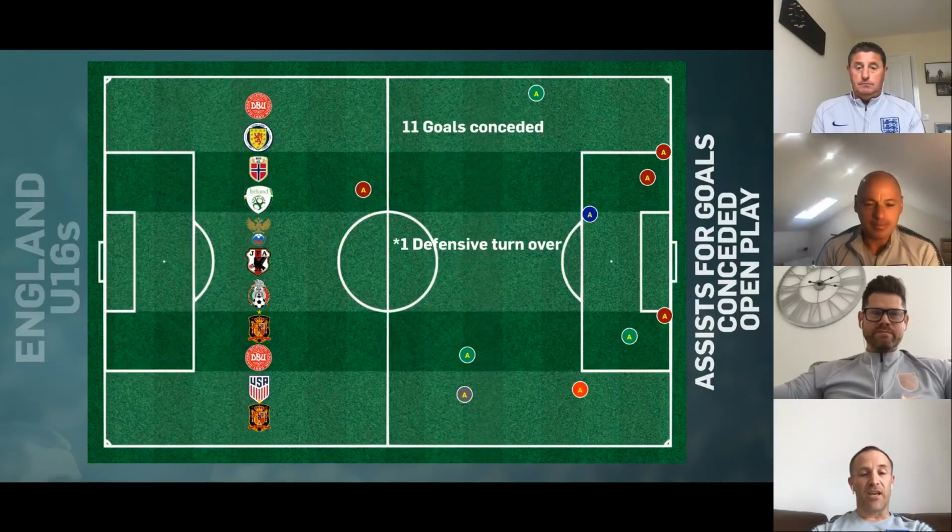it gets you thinking, doesn't it, about what attributes the players need to have in order to be successful at international level. So as you rightly said, one of the things, and an easy thing to think about, are they any good in the air? What are they like heading and judging the flight of the ball?